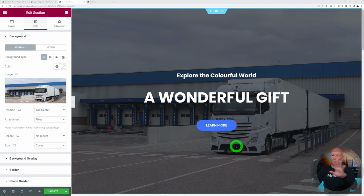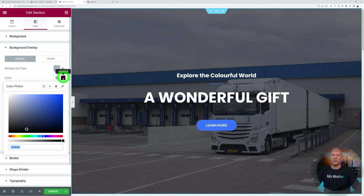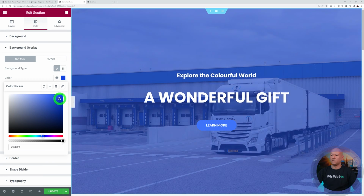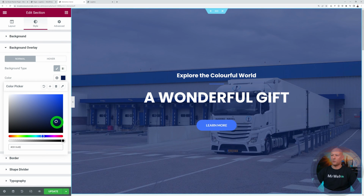So we have a background overlay as well. So you can see this is the original image, which is much brighter. As you can see, there's a gray overlay on top. So we go to background overlay. You can change this as well, obviously. So we have the color here. Selected was black. We can change the color maybe to blue, or maybe to white, or whatever color you want, whatever you're comfortable with. So let's say we're going to go with the dark blue, perhaps something like this.